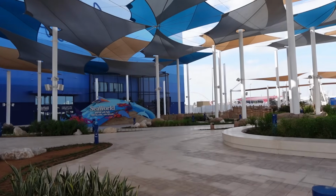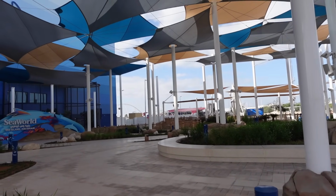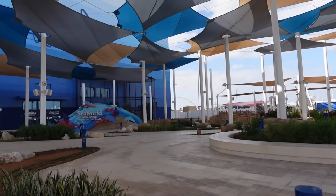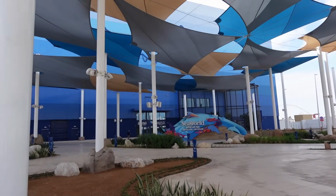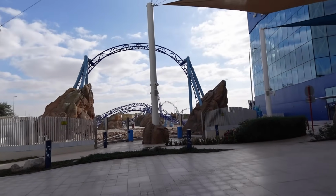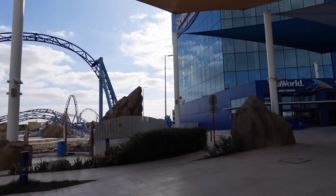And of course, we're here on Yas Island. There's a look over at Ferrari World. We were there yesterday. We actually walked over that iconic roof. And there's a look at Formula Rossa as well, the world's fastest coaster that we experienced. And the entrance is just over here on the left. Another great view of Manta. We'll come outside later on and get some footage all down here showing you Manta.